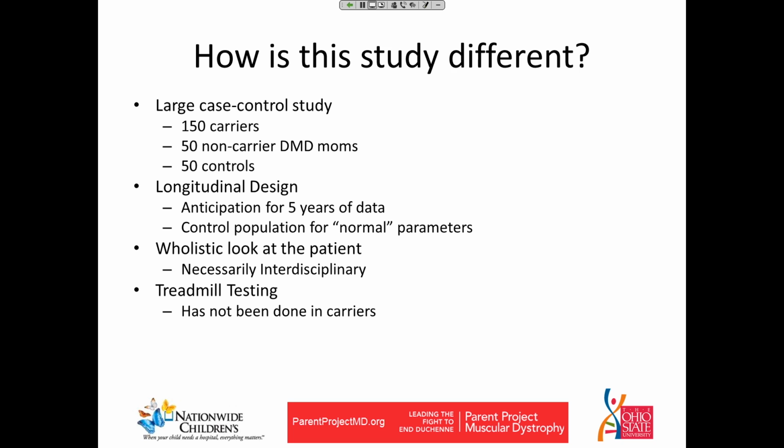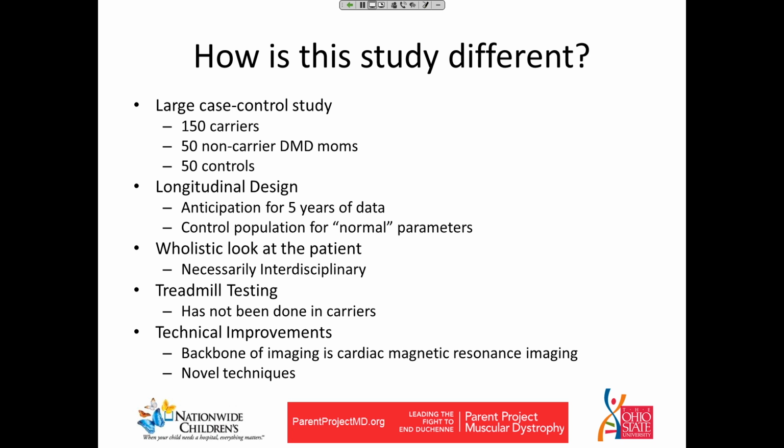Treadmill testing is unique in that it has not previously been done in carriers, and we'll show you what that looks like as we move on. And then technical improvements. Most of the previous studies have relied on EKG and echo. Those are not eloquent ways of looking at this, and there is obviously evidence that we're going to find more by MRI. Does that mean that all patients are going to have abnormalities? I don't think so. But the truth is somewhere in the middle between what we see by echo and what we find by MRI. And then within MRI, there are some novel techniques that Dr. Hor will discuss.